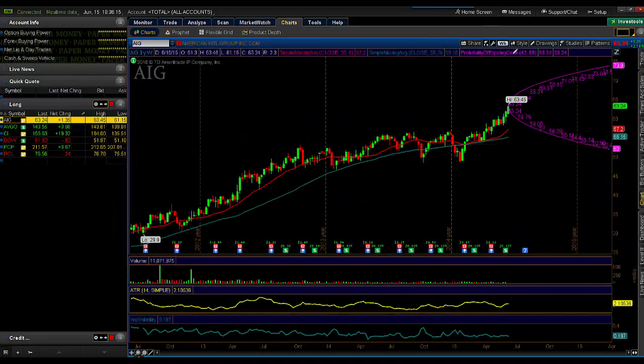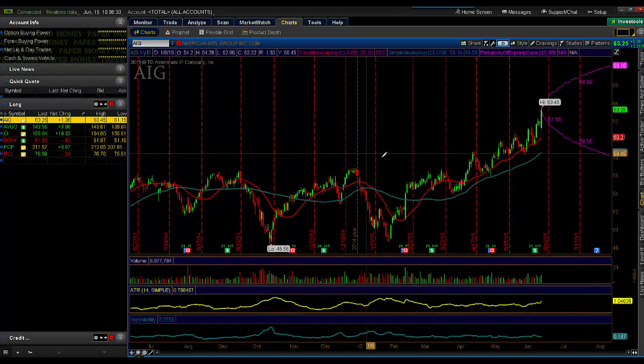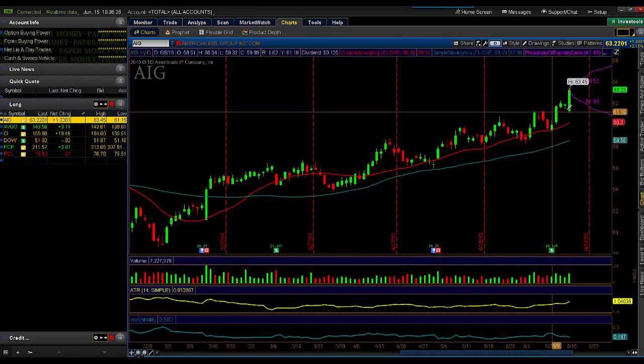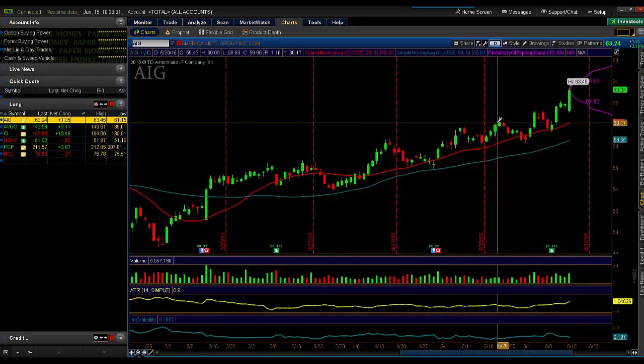Okay, so on AIG, let's take it off the weekly chart. Let's go to a daily chart. So here on AIG, short-term uptrend just broke out of $61 right here, having a real wide body candle already. Now, nothing lasts forever.